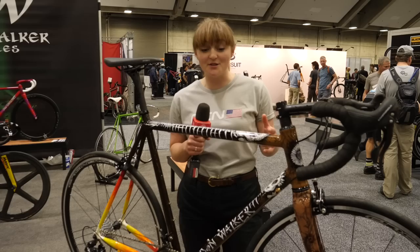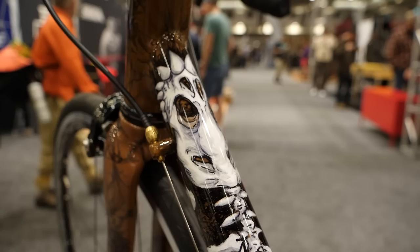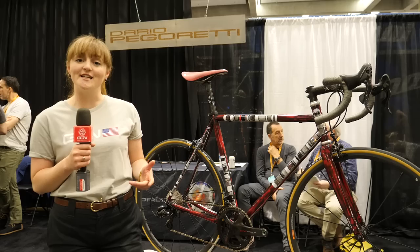And whilst we're here with Don, we've just got to point out this one, which is a paint collaboration with artist Nick Starr. And as a zoology nerd, I just can't get my head around the level of detail in this paint. So cool.